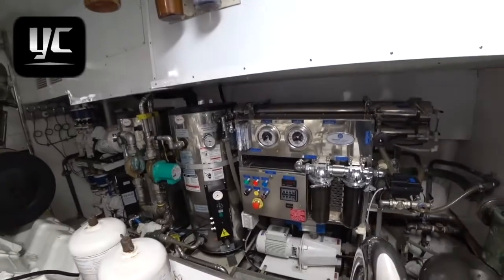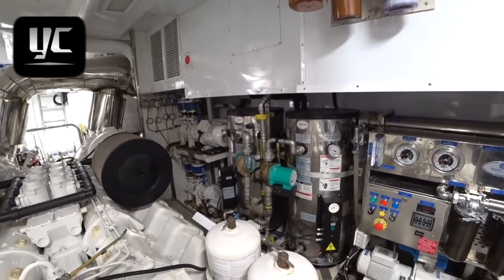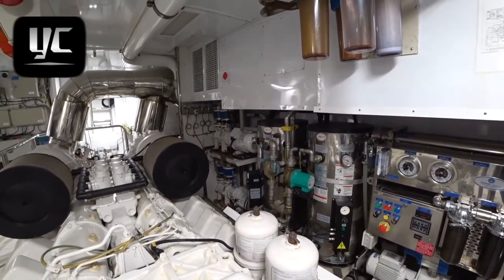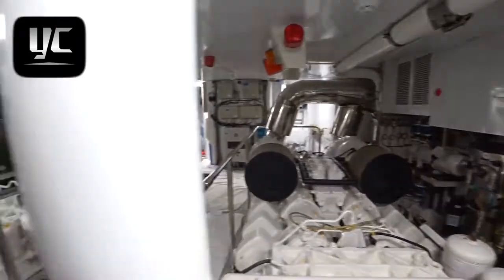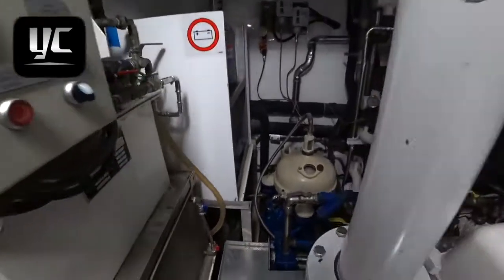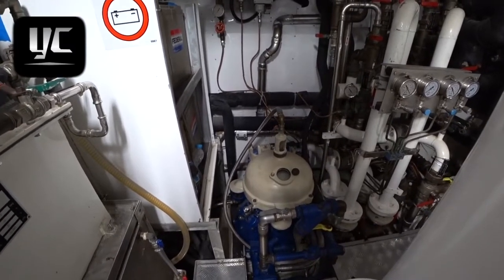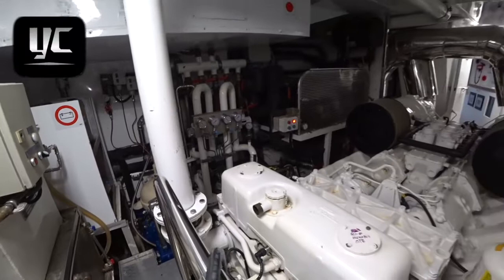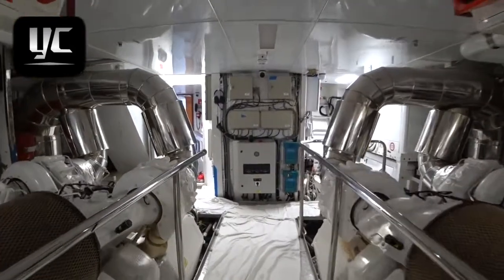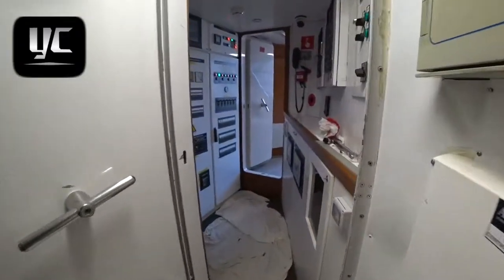Water maker here. Two boilers for hot water, side by side. A little bit at the back are fresh water pumps. A fuel separator here, very big fuel separators. These engines are big engines. They consume a lot of fuel and they need a big separator. So we are moving backwards out of the engine room directly to the beach club.